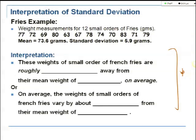The weights of our small orders of French fries, they weren't all the same. They did vary. They are about how far away from their mean, roughly how far on average. So these weights of small orders of French fries are roughly about 5.9 grams away from their mean, which happened to be the 73.6. And then we've got that important clarifier there, on average. I'm not saying that every order of French fries had the weight that was exactly 5.9 away from the mean. There were some that were farther away, some that were closer, and if you looked at the average of those distances, it'd be about 5.9.